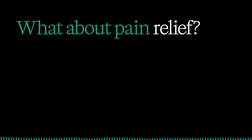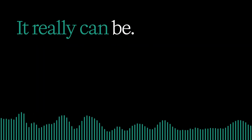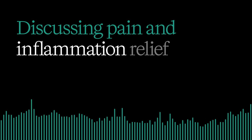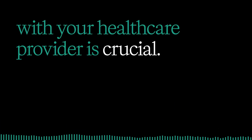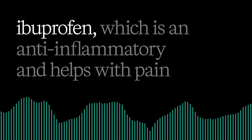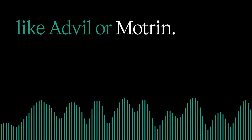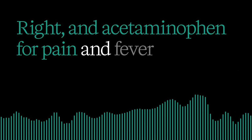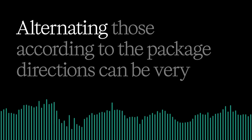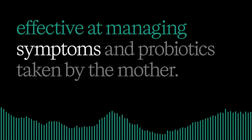What about pain relief? Feeling flu-like and having breast pain sounds miserable. It really can be. Discussing pain and inflammation relief with your healthcare provider is crucial. They'll likely recommend over-the-counter options. Alternating ibuprofen, which is an anti-inflammatory and helps with pain. Like Advil or Motrin. Right, and acetaminophen for pain and fever. Like Tylenol. Alternating those according to the package directions can be very effective at managing symptoms.